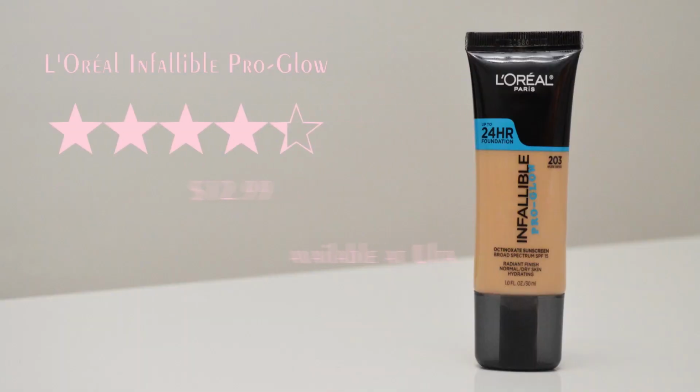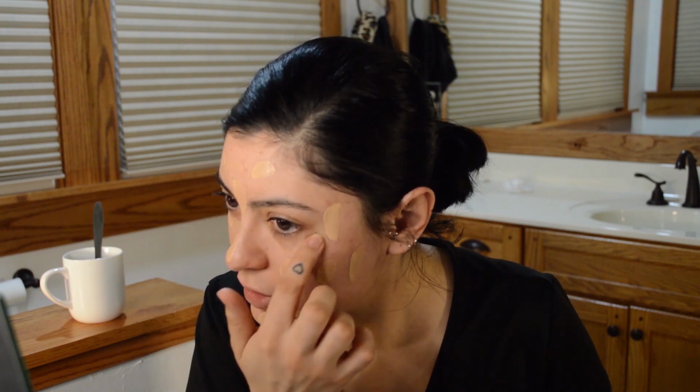Pro tip, shake well. Dot onto skin in rolling motion for flawless coverage. So my normal everyday, my favorite foundation, the Estee Lauder Double Wear Stay in Place Makeup. This is so good on your skin, so light. I love the coverage. So today I'm going to be trying out this one. So it has pretty big shoes to fill.